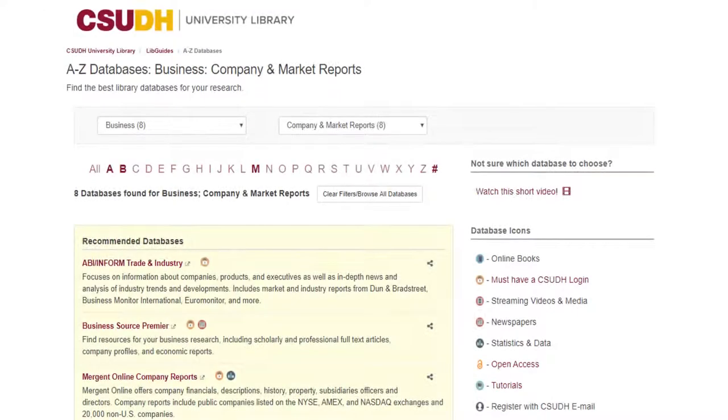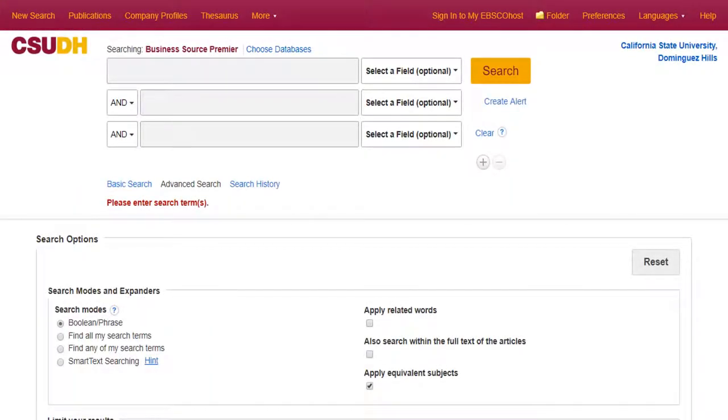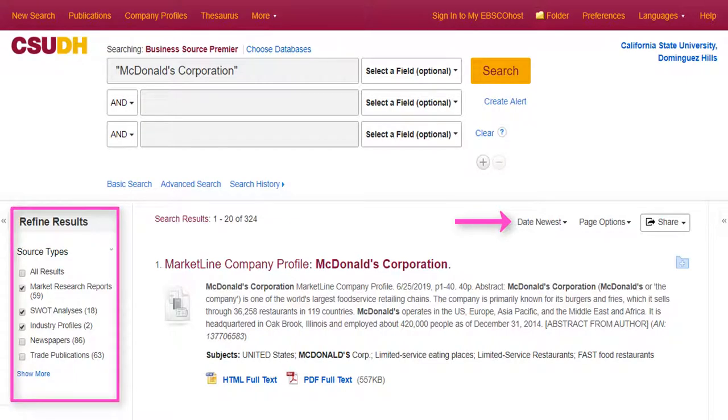You can find other kinds of business research, like company and industry profiles, in subscription databases that you can access through your university library at no cost to you. In a library database like Business Source Premier, search for a company's full name, such as McDonald's Corporation, in quotes. You can filter your results by most recent and select sources like market research reports, SWOT analyses, and industry profiles.